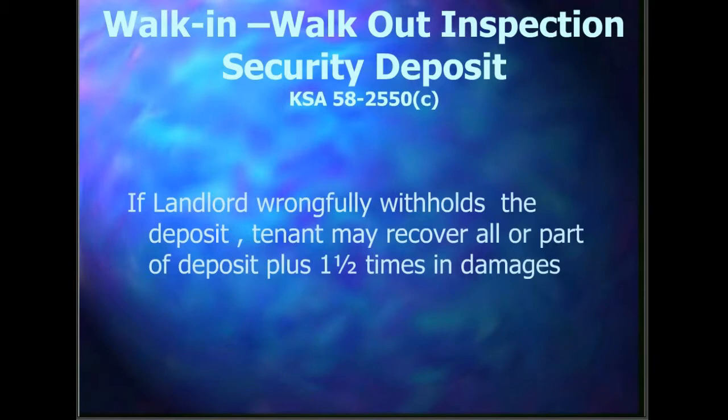Walk-in and walkout inspections are very important for the tenant and the landlord as they provide solid documentation if in fact there is any kind of issues or disagreements between landlords and tenants at the end of tenancy. Under KSA 58-2550(c), if the landlord wrongfully withholds the deposit, the tenant may recover all or part of the deposit plus 1 1/2 times in damages.